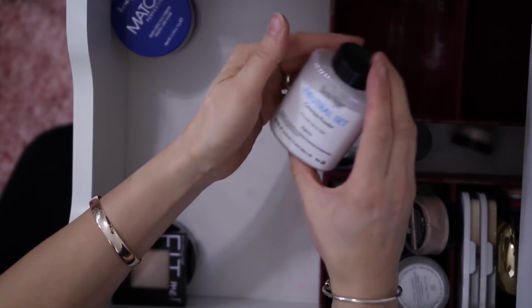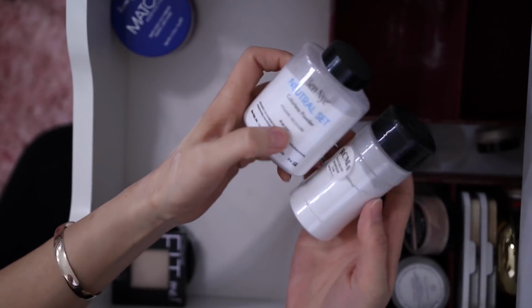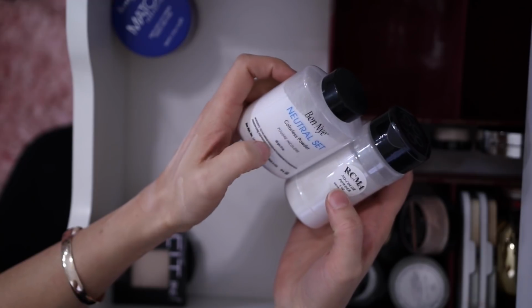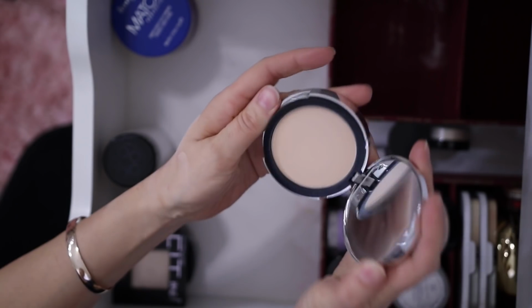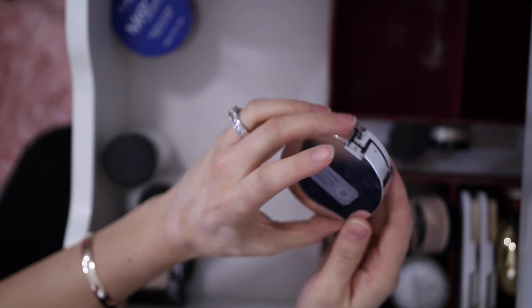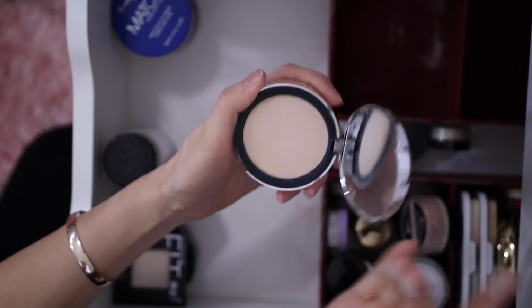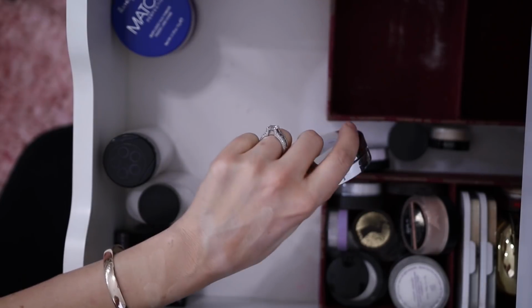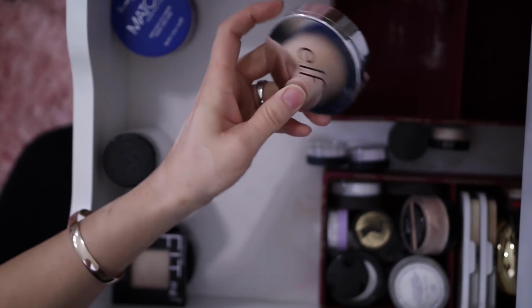This is Ben Nye Neutral Set Colorless Powder. I wanted to compare it to this RCMA one a long time ago, and I just never got around to it. But I need to use this more. I haven't used it enough, so I'm going to keep it. This is the e.l.f. Finishing Powder. Ooh, it feels soft, and it doesn't have a lot of coverage, which would be good for when you have liquid foundation, so you don't add too much more coverage. I'm gonna keep this for now.